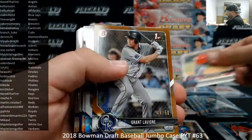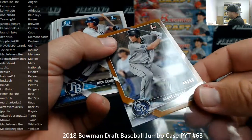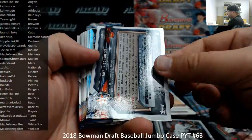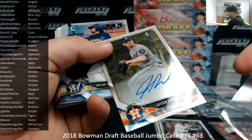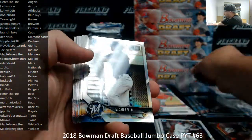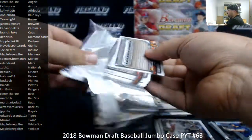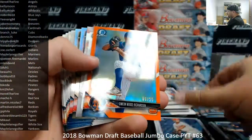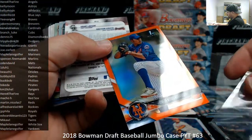Got a gold paper, number to 50, Grant Lavigne, Colorado Rockies. Rockies going to Alfred Varela. 1989 Jason Schroeder auto for the Houston Astros. Astros going to Kelly Moon. Got an orange refractor, Simeon Woods Richardson, number to 25 for the Mets, going to Odin David, non-autoed orange refractor.